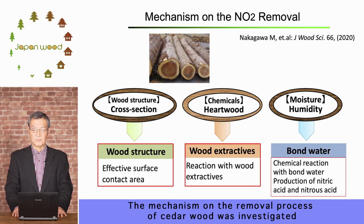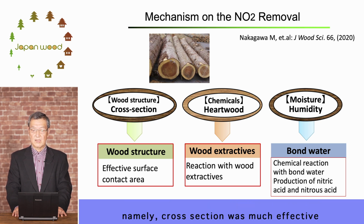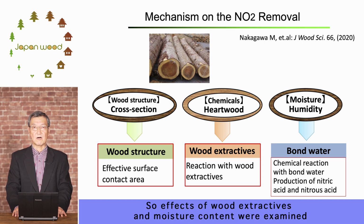The mechanism of the removal process of cedar wood was investigated. For example, we found nitrogen dioxide was removed in relation to the tissue structure, namely the cross-section was much more effective. Heartwood was more effective than sapwood. So the effects of wood extractives and moisture content were examined.